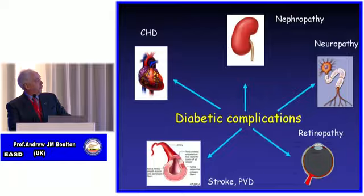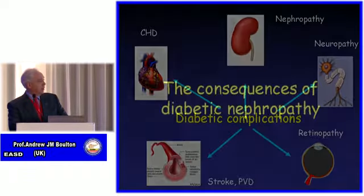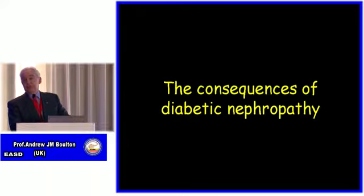So now we're going to focus on the kidney. It looks a bit like a boxing glove there, but it isn't. That's the kidney. And the importance of screening here, I cannot overemphasize. The consequences of diabetic nephropathy are horrendous.